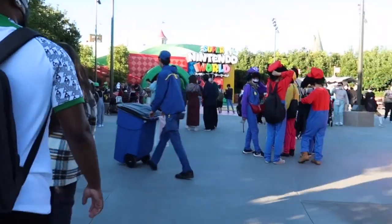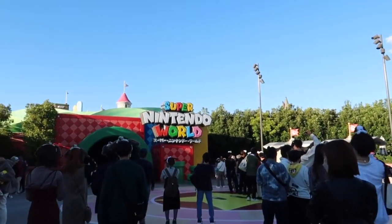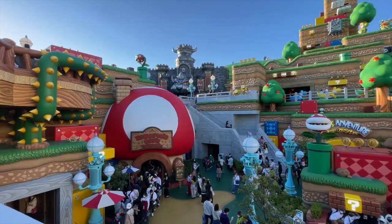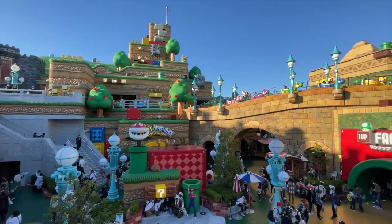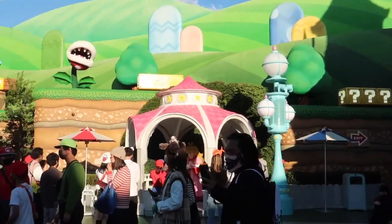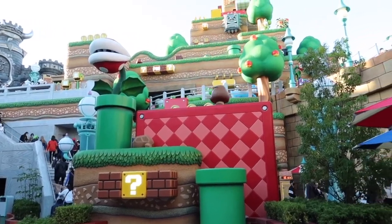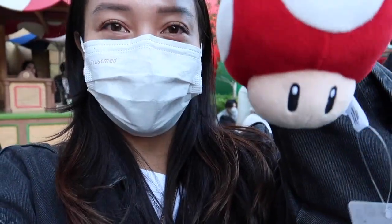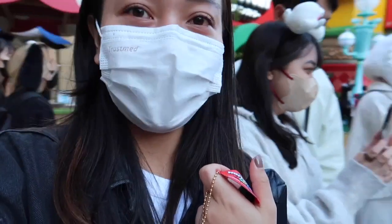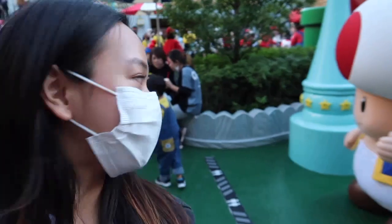Oh, I gotta do it. Nintendo World right now. I just got Pinocchio. Oh my god, so cute. I cannot.